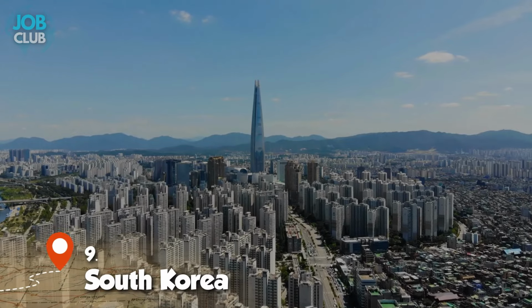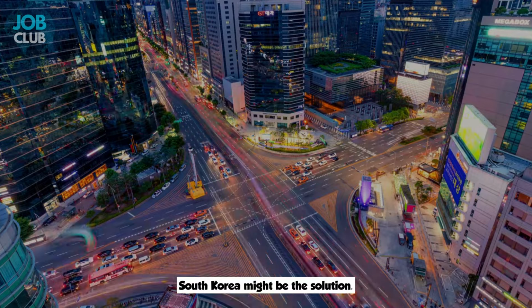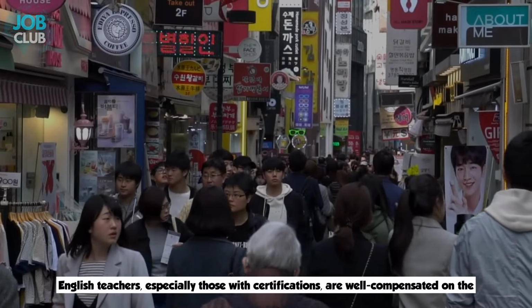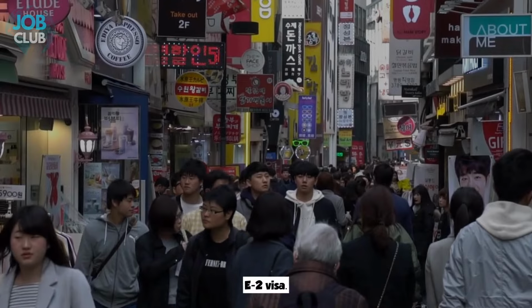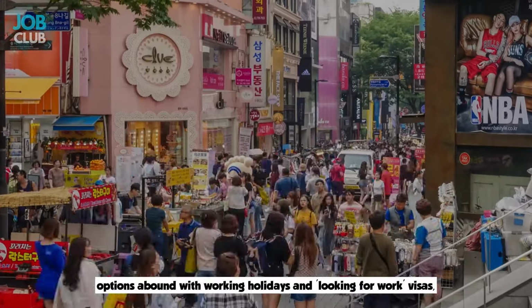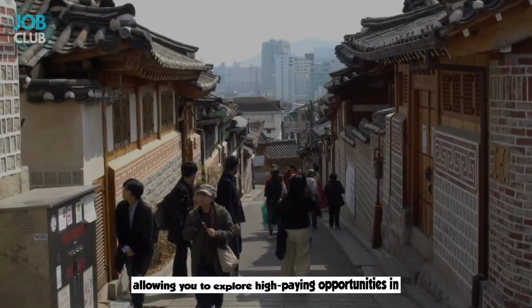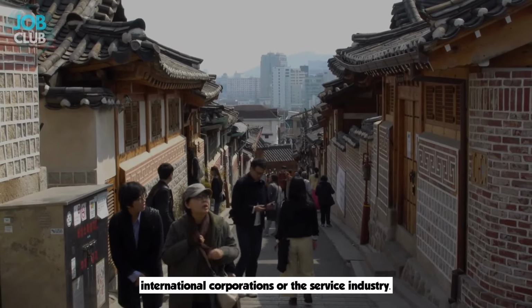9. South Korea. Concerned about finances? South Korea might be the solution. English teachers, especially those with certifications, are well compensated on the E2 visa. Besides teaching, options abound with working holidays and looking-for-work visas, allowing you to explore high-paying opportunities in international corporations or the service industry.